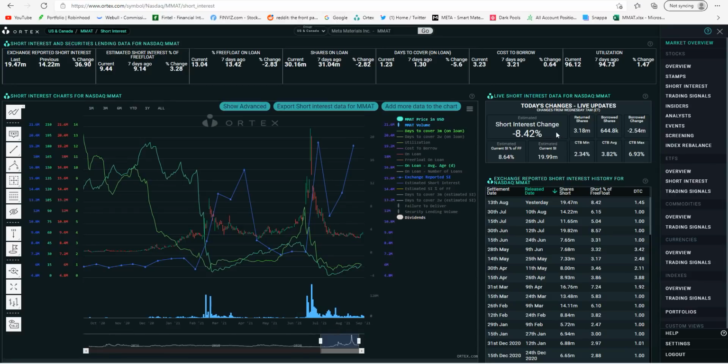Negative 8.42% on the short interest today. So it is going to come down a little bit tomorrow. We should expect that. We've had 3 green days in a row. Now, the cost to borrow has gone up a little bit. There is a heavy amount of returned shares today, but it's not a crazy amount. It's just a heavy amount. 3 million shares were returned. And remember, that does not mean that those were shares that were shorted into the market. It means that they're just shares that have been returned. Some of them could have been short shares. Some of them could have just been borrowed shares that never physically made it into the market.